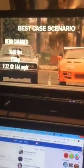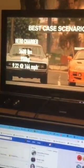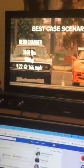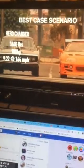Assuming the Hero Charger weighed 3,600 pounds and made 900 horsepower, its estimated ET would have been somewhere in the range of 9.22 seconds at 144 miles per hour. And that's not outlandish. That's a very reasonable expectation. We'll bump it down and say, well, maybe the guy's not a great driver, but forget all that. In an ideal scenario, the car is still a mid-9-second car at 140 miles an hour.